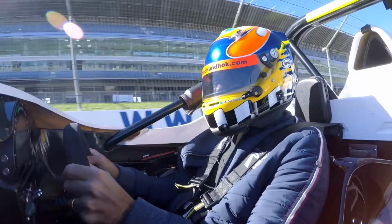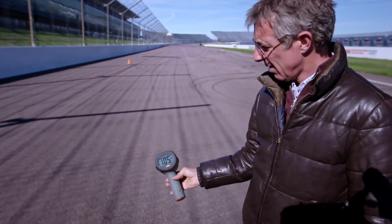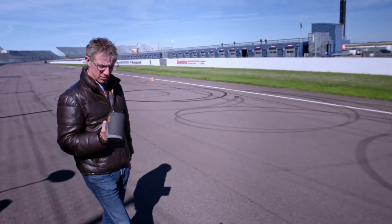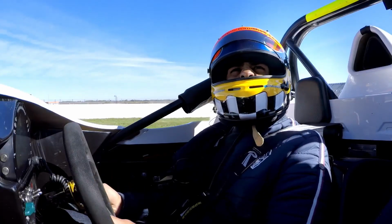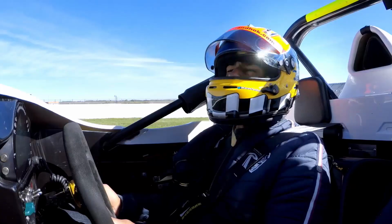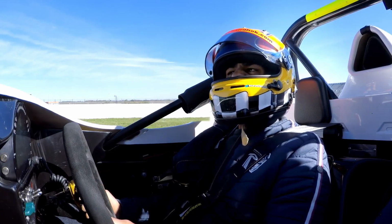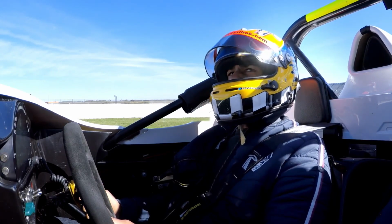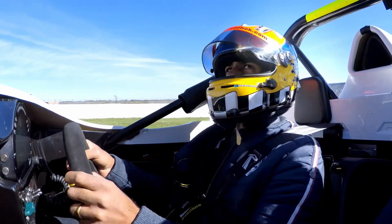The gear shift is really cool. Only 105. What do you reckon? It's just not quite got the grunt off the line. Whoa. You've got to get 7 miles an hour more, otherwise this goes home. That's a lot. I'm not sure. I'll have a go, but I'm not sure.